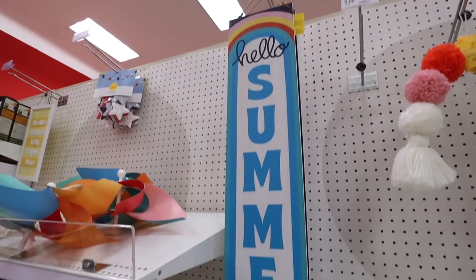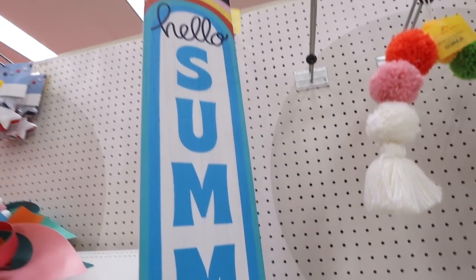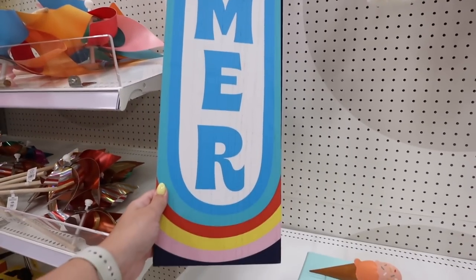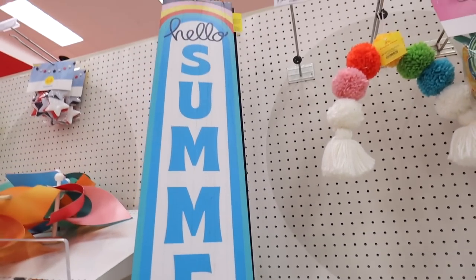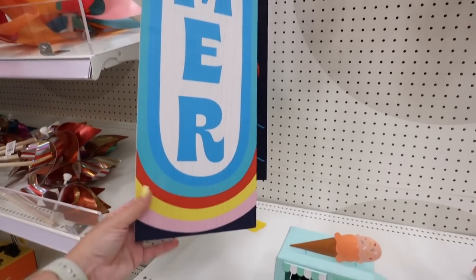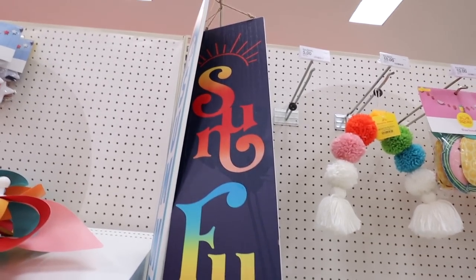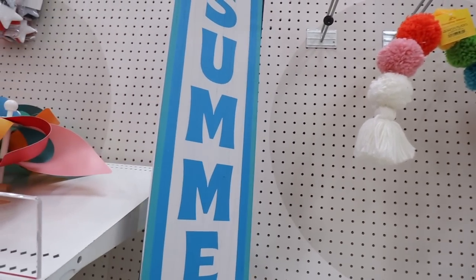A few more of the Sun Squad summer decor items. So this front porch sign is $20. I think this is a little bit too much for the size of this item. This should be more like $10 or $15. It is double-sided though. It says Hello Summer on one side, and then on the other side says Sun Fun with like waves, and it's navy. I do like the ombre effect on the words.